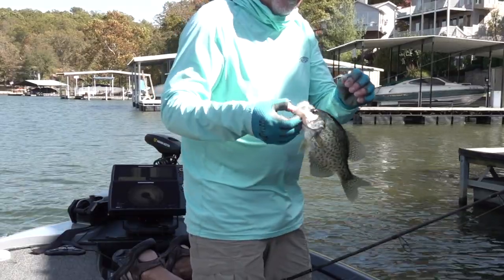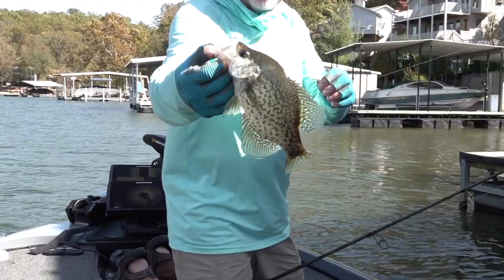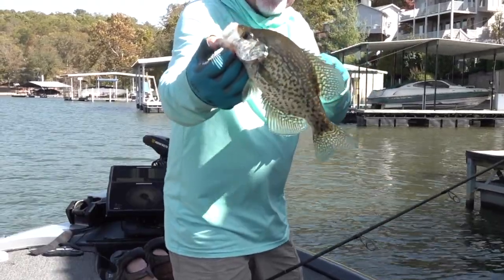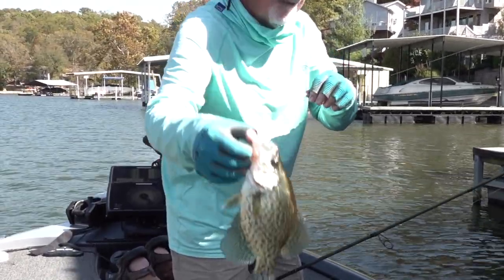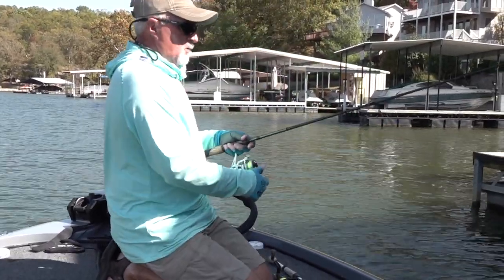Whenever I'm fishing docks, if I see somebody on a dock, I will avoid the dock. You know, there's a lot of people who don't mind, but I just always advise to try to be nice around the people on the docks. Always try to be courteous when you get around docks.